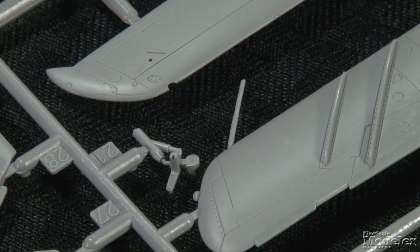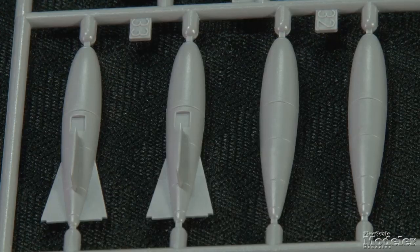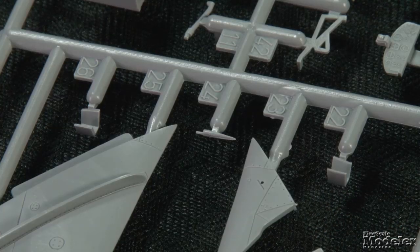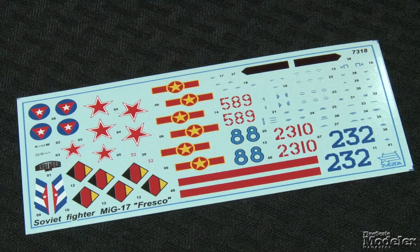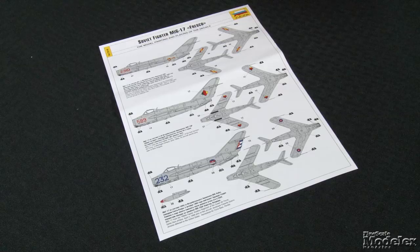The landing gear is basic but well molded, with defined tires that should be easy to paint. Characteristic MiG fuel tanks with separate braces finish the build. Sharply printed decals give markings for four natural metal aircraft, one Soviet from the invasion of Czechoslovakia, and one each from North Vietnam, East Germany, and Cuba. The instructions have notes about each subject. Always welcome. If you're looking for a straightforward build, Zvezda's MiG-17 is just the ticket.